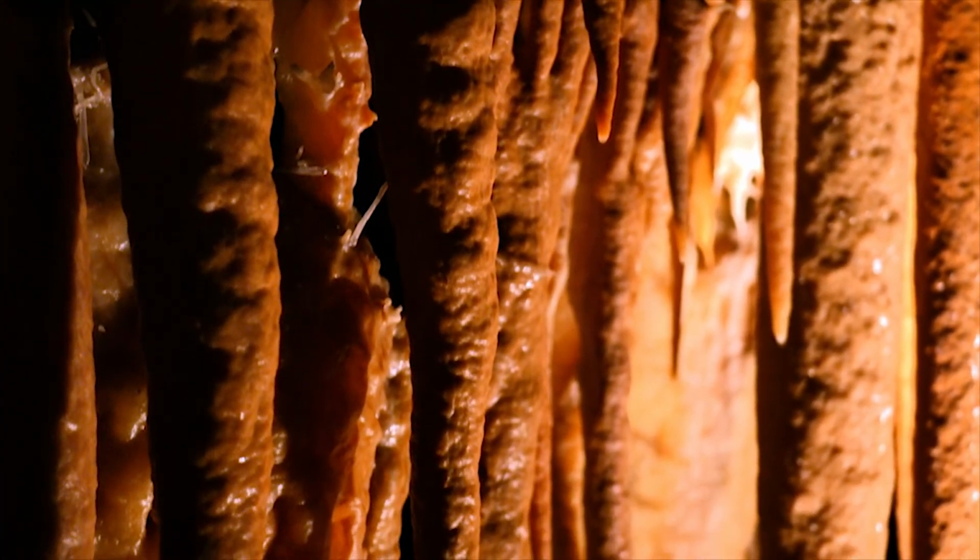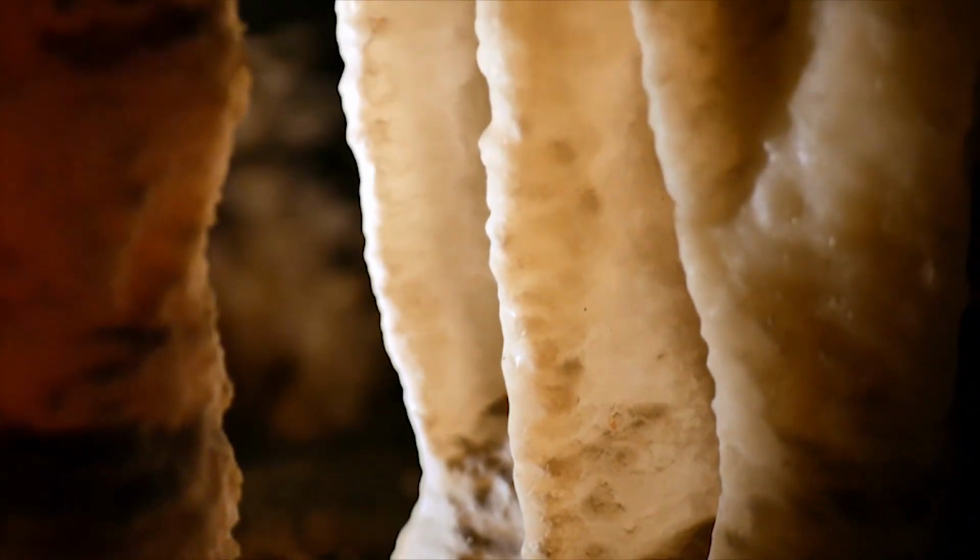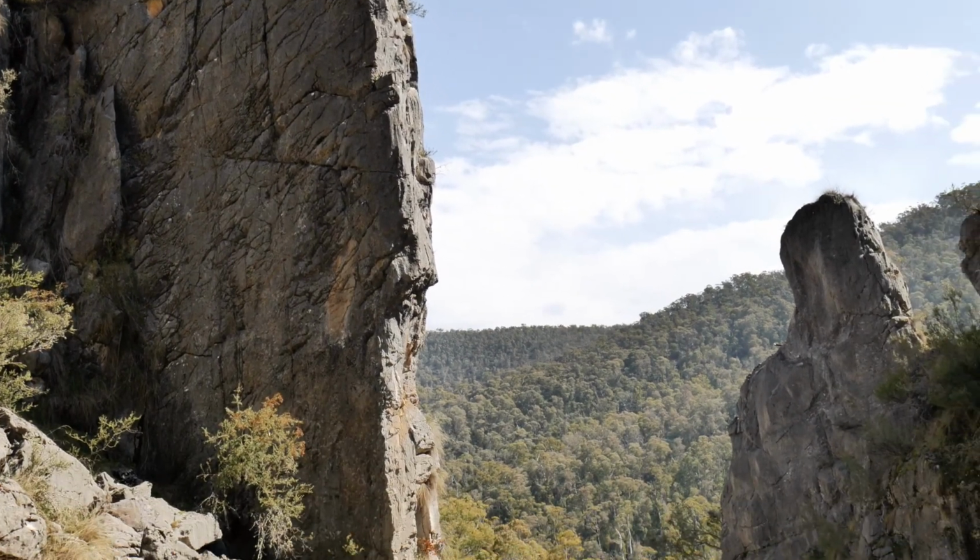In the Jillabenan Cave, the guides will give you a section of stalactite that you can actually hold. It gives you an idea of the density of the crystal that's being formed before you.